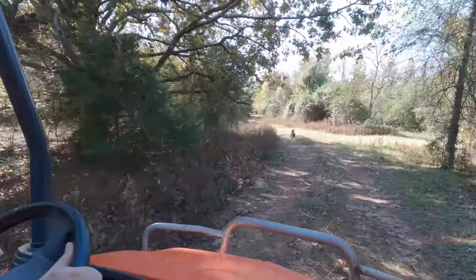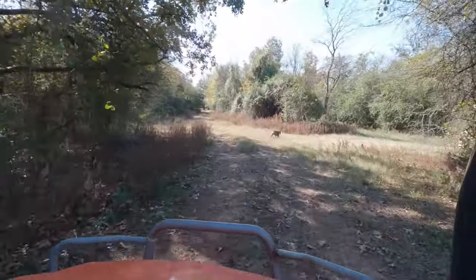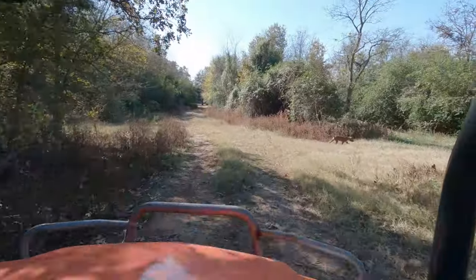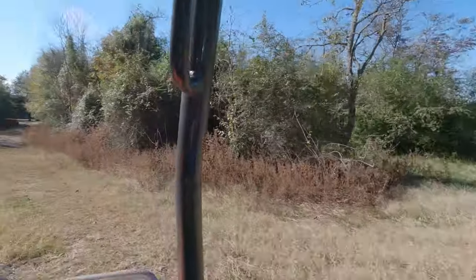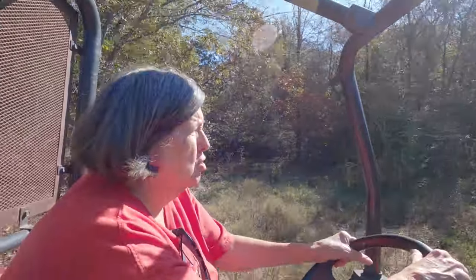Looks like the dogs have a blast out here running around. At one point we had a little pug that loved to chase deer. It was hysterical. She was a little short-legged dog and she'd give it all she had. I get a big kick out of them.